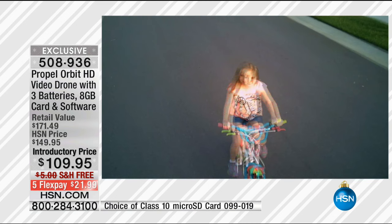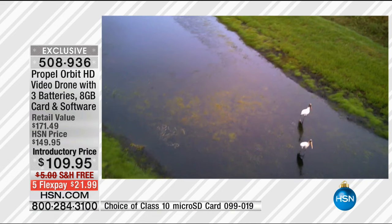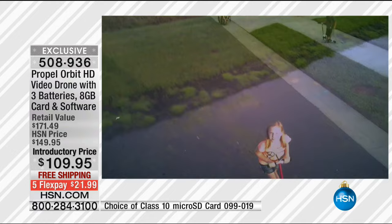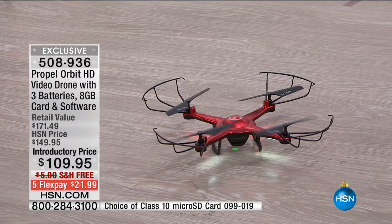That's like what we see in the racing car industry now, where during a race they have those drones, or with sports events and things like that. With one touch of a button, you have takeoff. With one touch of a button, it will land. I'll show you. It's also got a stunt. Do it. Now take off. One button. That's how easy it is, Jeff.